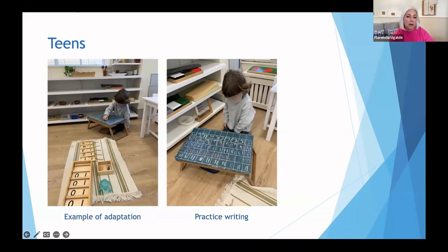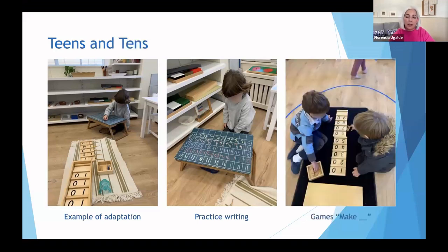You can see on the next slide. And now she's successful recognizing the numbers. It's been a great adaptation for many children. The tens are also difficult for them to count by tens and continue counting up to 100 and so on. So we do a lot of games like make 45 or bring me 91 with the little beads.